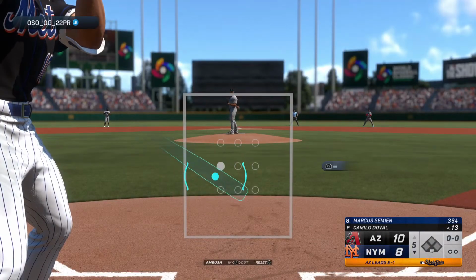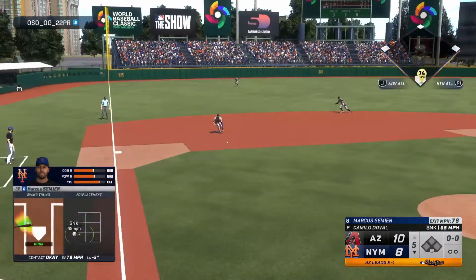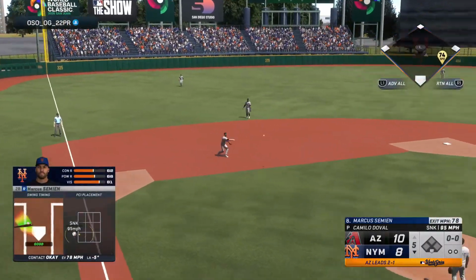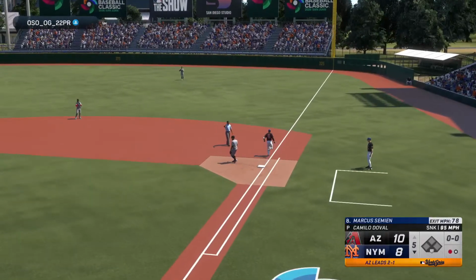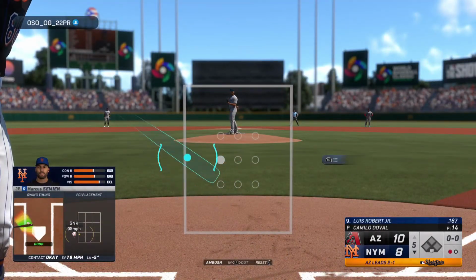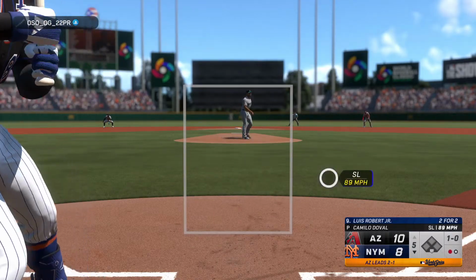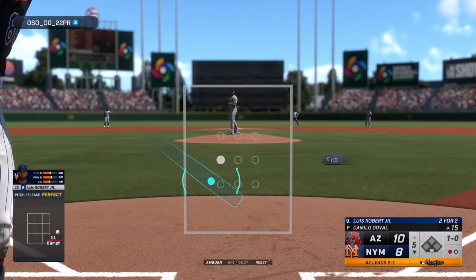And stepping in for New York, Marcus Semien. On the ground to third. Fires over to first. 1 pitch and 1 out. Luis Robert now. He's 2 for 2. That one outside. And it's 1-0.